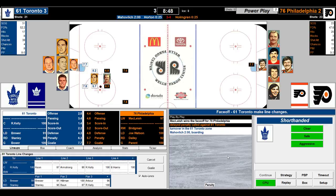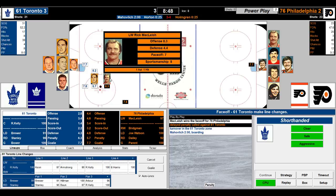And another penalty is called on Malovich for boarding. So Toronto has, well, that was the delayed penalty. And once Toronto touched the puck, the whistle was blown. So the delayed penalty will now take effect, and that's on Malovich for boarding. So it's now a 4-on-3 for 25 seconds.